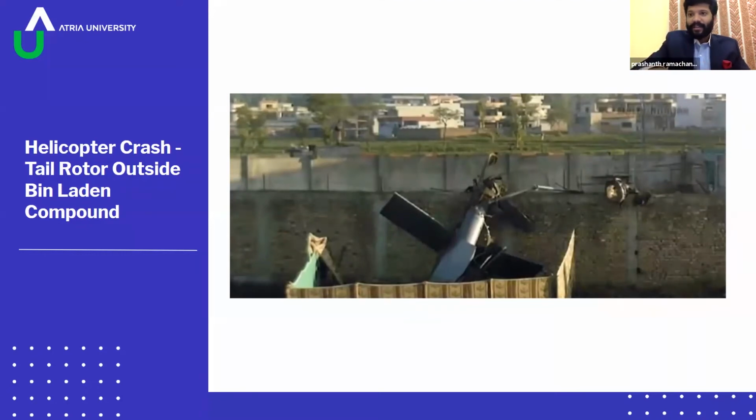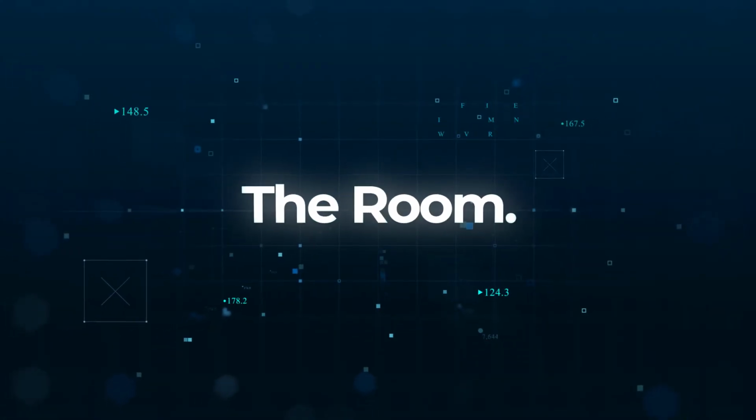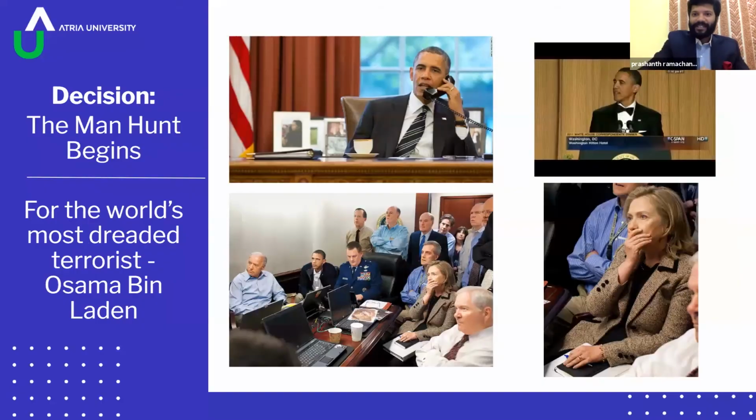Now, the Navy SEAL fighters get down, and you see this exact moment when it crashes. That's when this operation was live relayed using Internet of Things. And there was an iconic photograph that was shot in the Situation Room in the White House's Oval Office, right there.